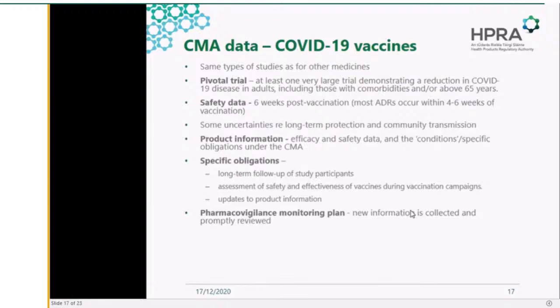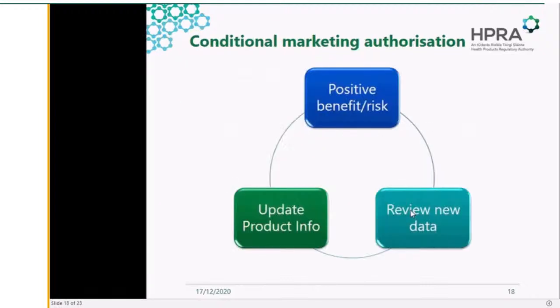The pharmacovigilance monitoring plan, whereby new information is collected and promptly reviewed and product information updated, will also be part of the conditional marketing authorization. So, the conditional marketing authorization. At the outset, the benefit risk of the vaccine will be positive. New data will be promptly reviewed and the product information updated to take account of this new data, resulting in an ongoing positive benefit risk assessment.